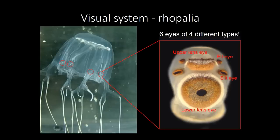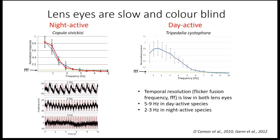So we've been very interested in understanding how these eyes work, how well do they see the world, and of course, what visually guided behaviors do they control, and how is this information processed in jellyfish that, if you look in the textbook, are claimed to be brainless. So that's sort of a problem there for them. So we've done lots of electrophysiology. Just very quick, some basic information about the photoreceptors here. What we find is that these eyes are slow and colorblind. And already here we can see that the amount of information taken up is minimized.